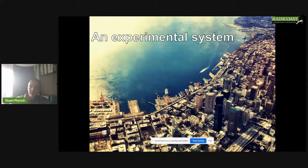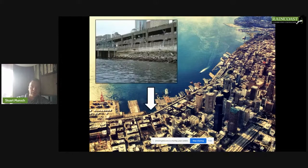And so kind of what I was saying before, this is an experimental system because within this fairly small strip of waterfront, you have areas that are totally not natural. So they're completely armored. There's no intertidal zone. It's just a wall of concrete with boulders stacked at the bottom. I should mention this is as of, let's say, 2012. They have rebuilt the waterfront since, and I'll get back to that later.